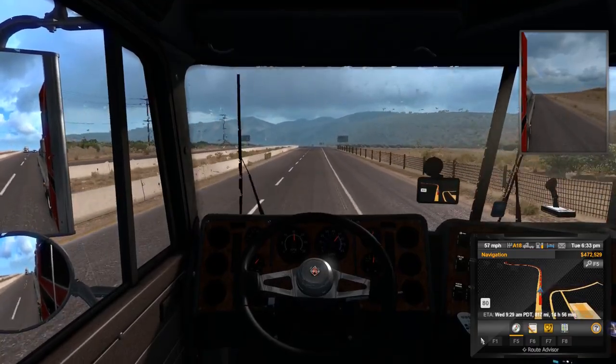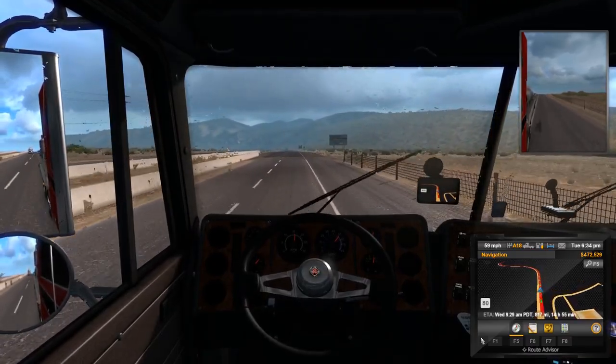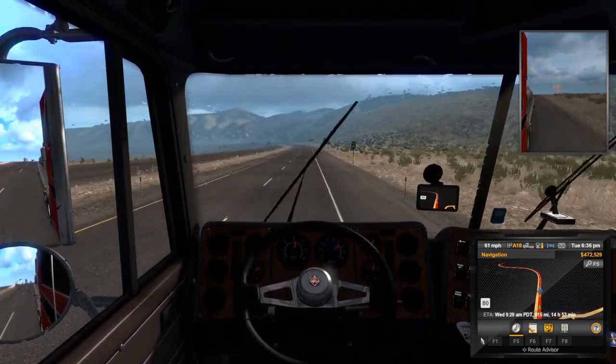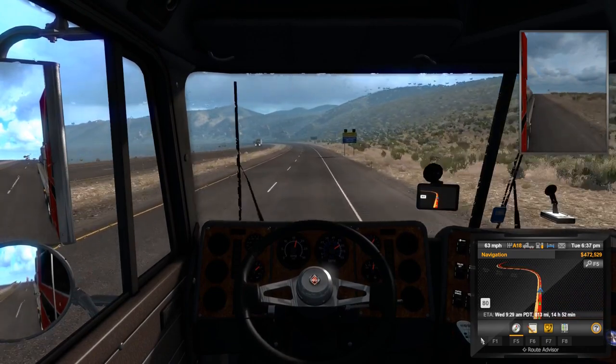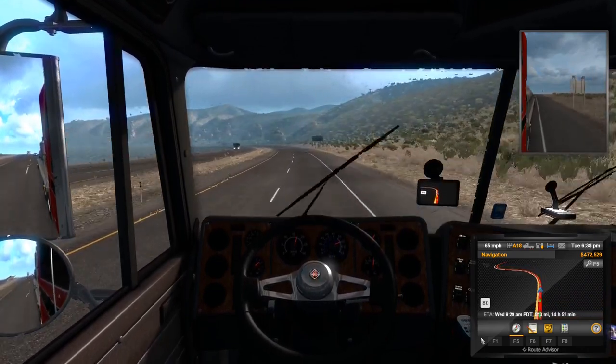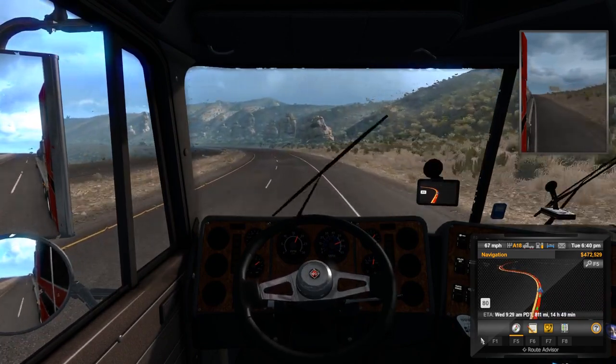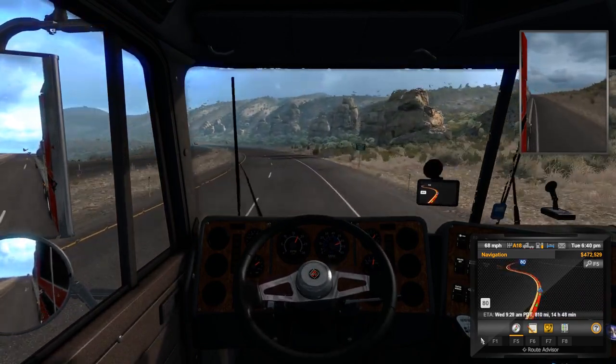We're heading back west on 80. As you can see, it's now 817 miles, which is longer than the original journey when I started out. So that is one heck of a detour.